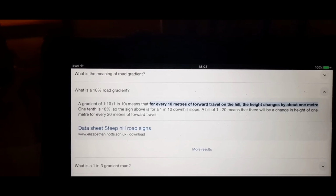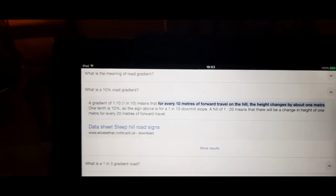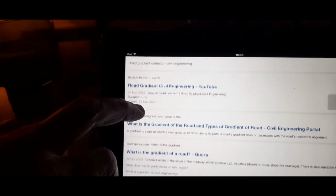A hill of 1 to 20 means that there will be a change in height of 1 meter for every 20 meters of forward travel. Yes, but what if that car is reversing up a hill or down a hill? All in relation to a horizontal line. I get it now. So because roads are flat, the earth must be flat too. Like how my pizza is flat, so the entire universe must also be flat.